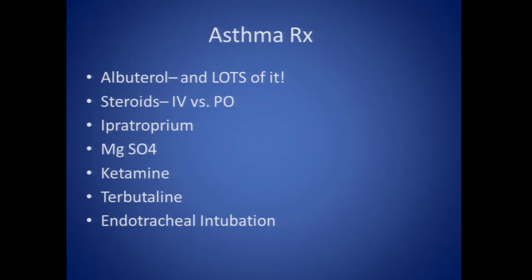What do we do to treat asthma? We give albuterol and lots of it. What does lots of it mean? When we have a really bad asthmatic in the PICU, we will have them on 15 to 20 milligrams an hour of albuterol continuously. It's a lot of albuterol. The kid's heart rate's going to go up. They're going to get shaky. They're going to get nervous. It's a lot better than being intubated.